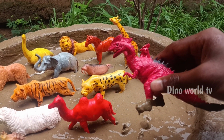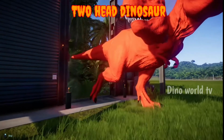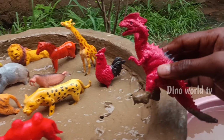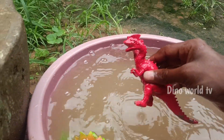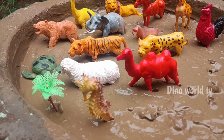So get the next animals out of the mud. Two-head dinosaur, big and very powerful dinosaur. Let's wash it now. Here we go, two-head dinosaur.